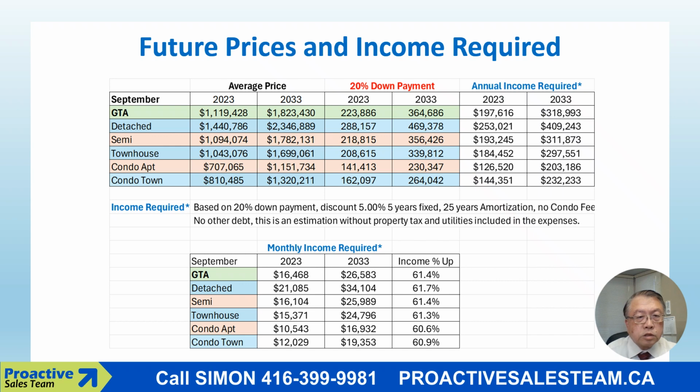And then based on this calculation, we created this table. If you purchase a home with 20% down payment, it shows your annual income required. The calculation is based on you putting down 20%, you work out the mortgage, and my assumption is a rate of 5% for a 5-year fixed, 25 years amortization, no condo fee and no other debt. We estimate the salary required without property tax and utilities, because we have no idea, but we try to demonstrate how much income you require to purchase a home if the price is still going up in the next 10 years.